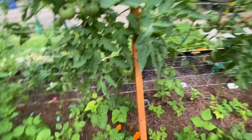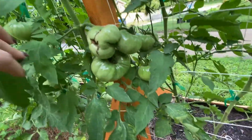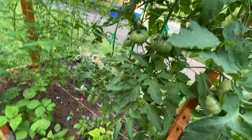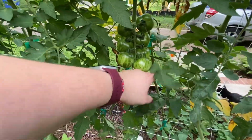Let me deadhead that marigold first. So yeah, look at all these fruits. This one I should probably take off. It's so catfaced, but it's also kind of cool looking. This I believe is the mortgage lifter. Yes. These I'll come out and grab later today after it's been hot.